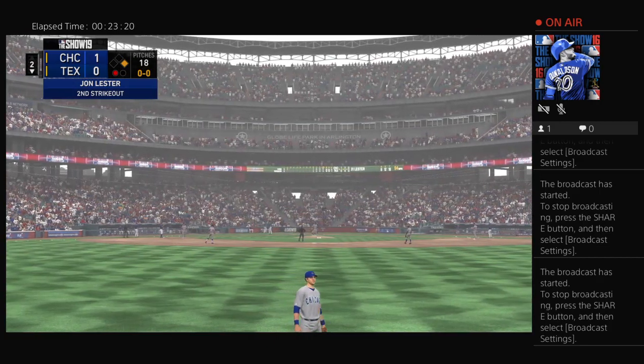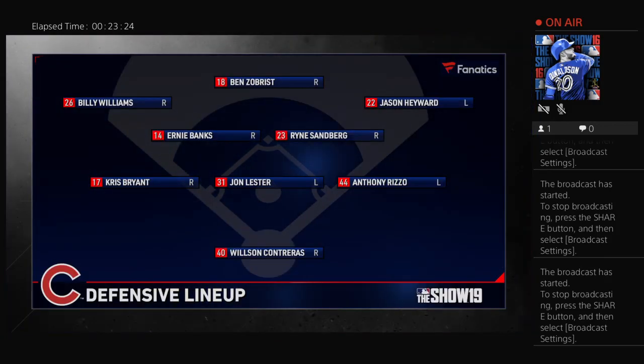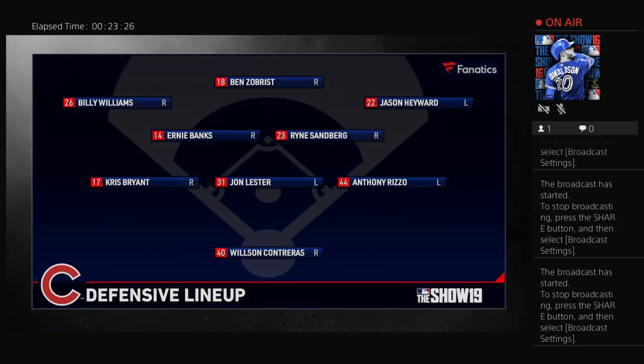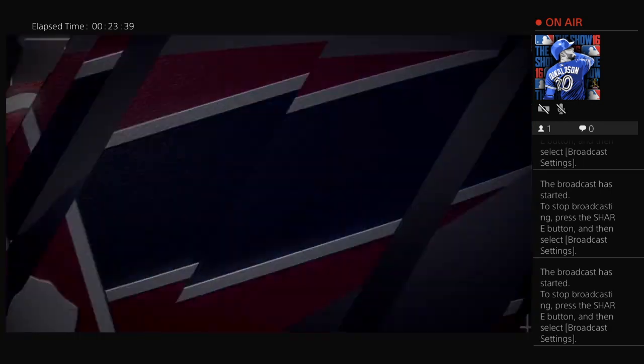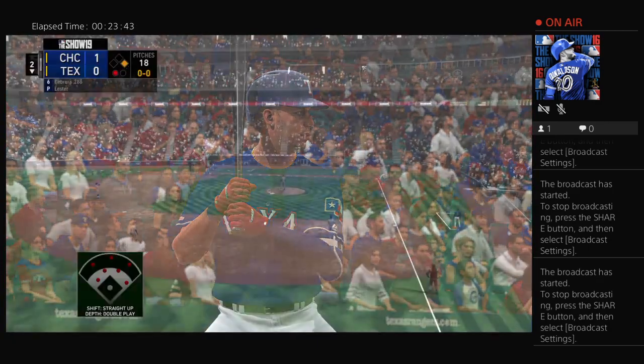Okay, here's how the Cubbies are lining up defensively. Let's take a look at catcher Wilson Contreras. This guy's got one of the best arms in the game. Think Gary Sanchez, but in the National League. Nobody wants to attempt stealing bags on this guy, and he brings a powerful bat to the lineup. So next to the plate for Texas, Asdrubal Cabrera.